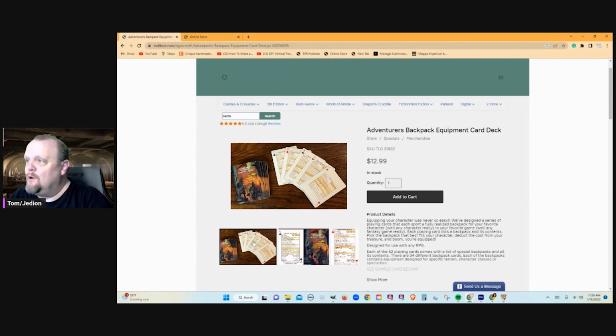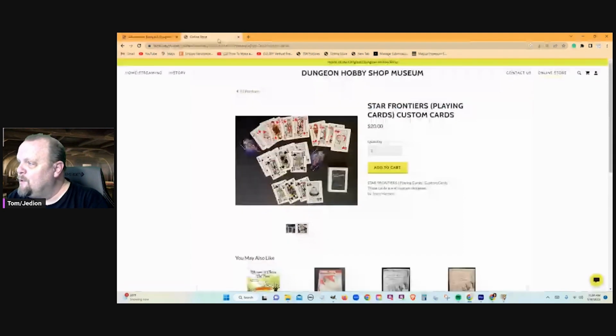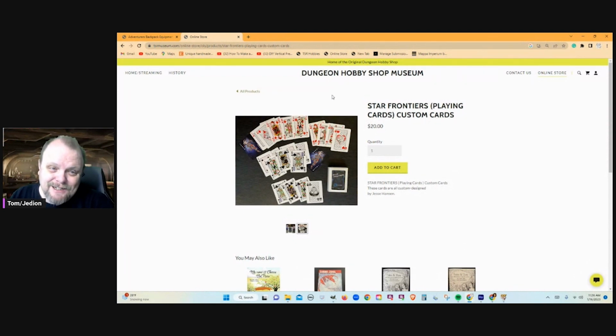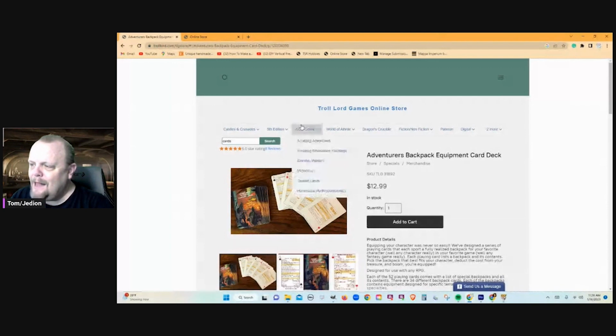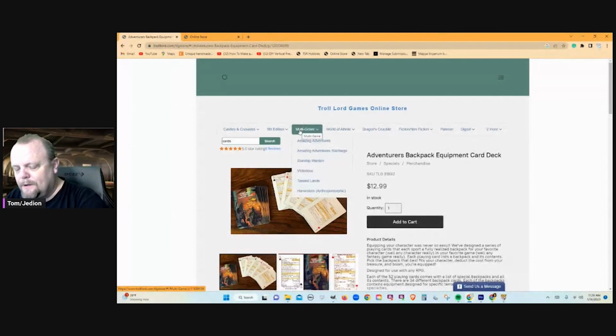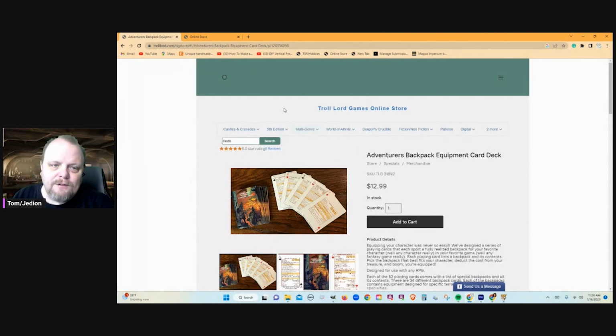And you're not getting soaked like you are with this buffoonery over here at the Dungeon Hobby Shop Museum for $20. It used to be $25. Now it's $20. I guess they just weren't selling. Who wants a deck of regular playing cards for 25 bucks? Really, right? So Troll Lord Games, these guys kind of rock. I love this product. Absolutely love this product. So this is my product review of a Troll Lord Games product, the Adventurers Backpack equipment cards. Don't leave home without them.